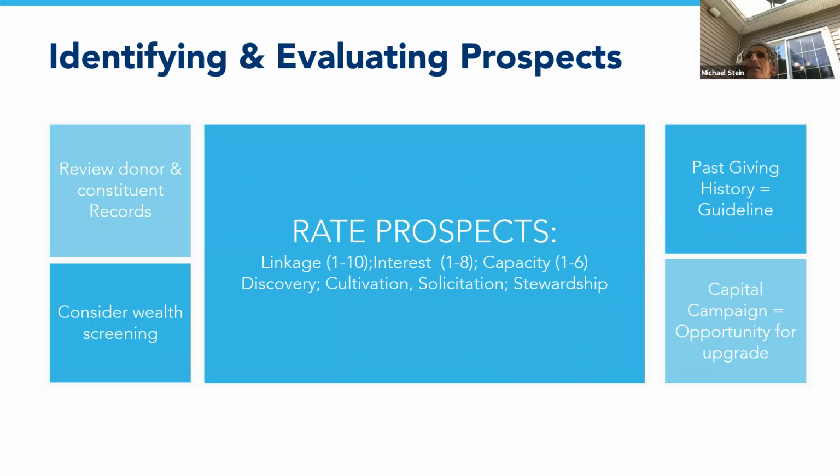And then interestingly, the least important criteria for rating and evaluating a prospect is their capacity to give. And so we rate that on a scale of 1 to 6. It varies by campaign and by organization, but those are typically numerical ratings. So if the top gift we're looking for is a $500,000 gift, a 6 would be $500,000, a 5 might be $250,000, a 4 might be $100,000, and we go on down like that.